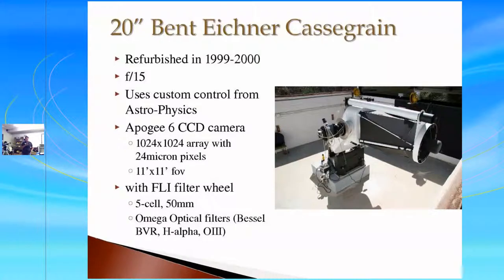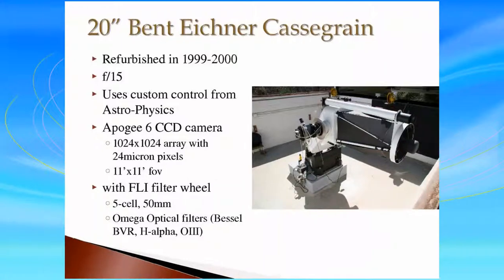So some details about each one of the telescopes. I'm going to skip over these because we'll see these up close a little bit later on and talk about them then. So, next.